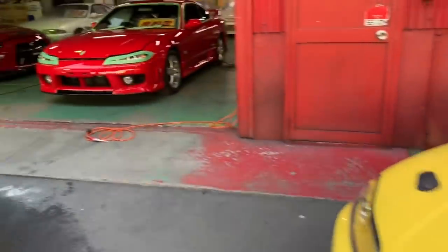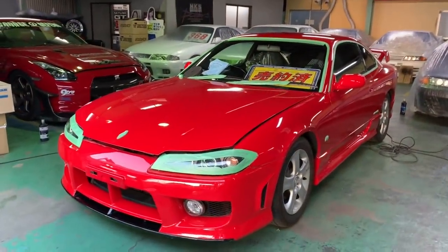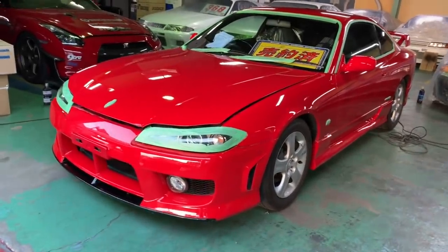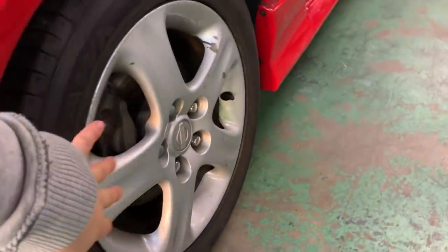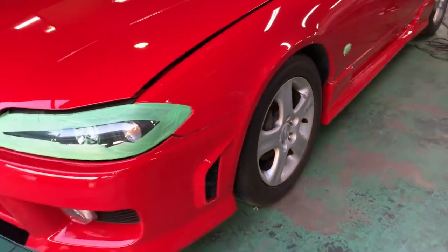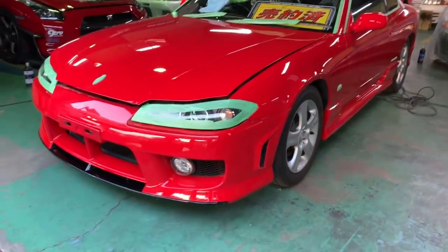But looking at this car, this is also an S15 Spec R that has recently been sold. As I told you guys, if you remember, it's $17,000 US, an accident-free, pretty clean S15 Spec R, which originally had genuine R32 wheels, but we replaced them with its own Silvia genuine wheels at the request of our Japanese customer.